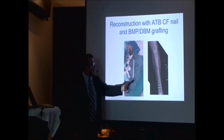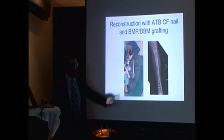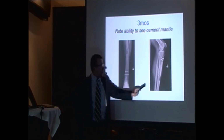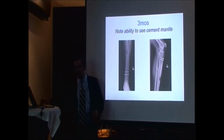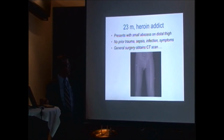So we went to use a rod. It's a 10-millimeter rod. We put antibiotic around it. We put the rod in. And what you can see is you can actually see the cement around the rod, and you can monitor the healing that goes on over time. And we let the patient walk, and he goes on to heal.